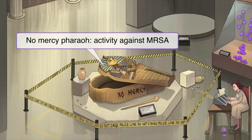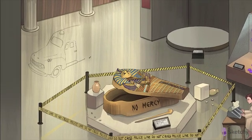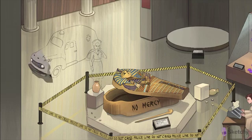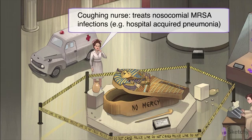So add linezolid to our usual suspects with serious MRSA coverage, including vancomycin and daptomycin. Remember, the addition of linezolid or other MRSA coverage may be important in hospital settings. And speak of the devil, the ambulance crew has arrived. See the nurse waiting beside the ambulance? Notice that she's coughing and has lung stains on her uniform. This looks like hospital-acquired pneumonia, just one example of nosocomial MRSA infection.